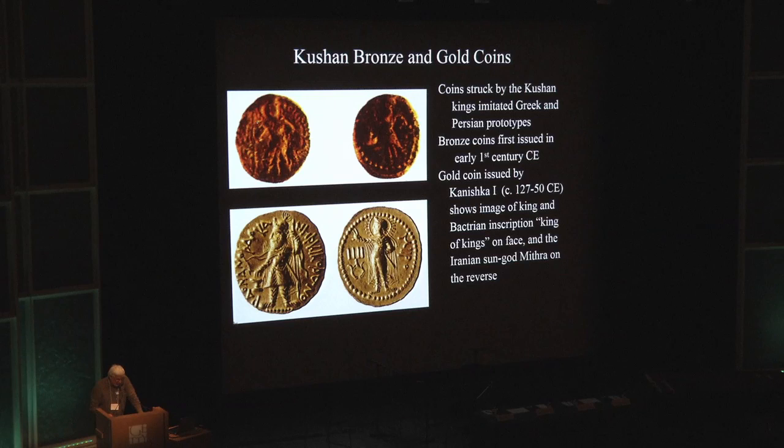The Kushan bronze coins that you see at the top there did circulate into Central Asia. We find them at Khotan and at Lolan. But the gold coins never seem to have entered into the eastern steppe. They're only found in the Bactria, Gandhara region, and southward in what's now Pakistan. The other place where we find early local coinage, and roughly about the same time, early first century CE, is in Khotan.